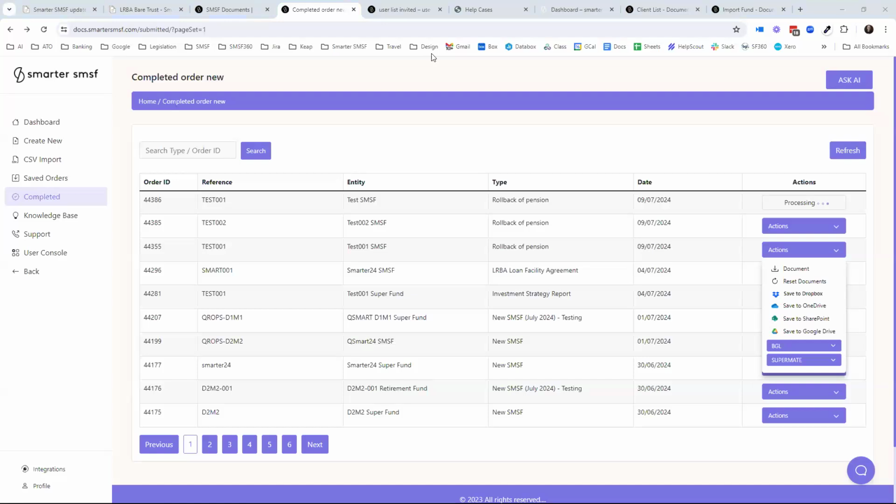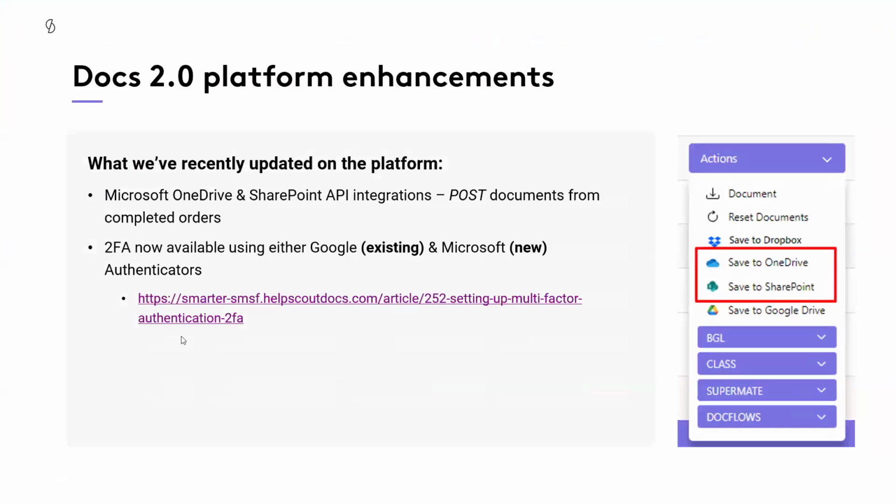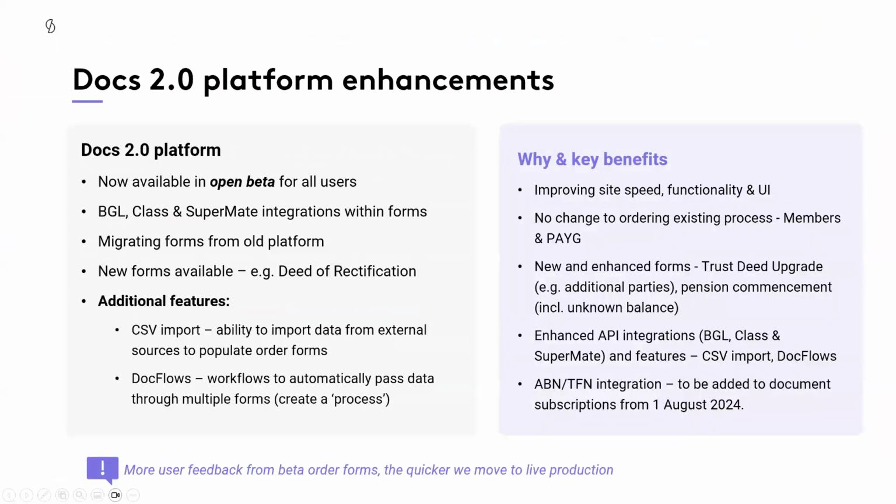So let's kick back over to our slides again, and go over to our other enhancements.